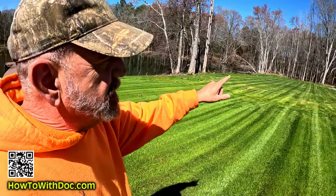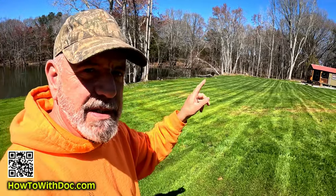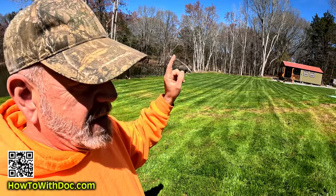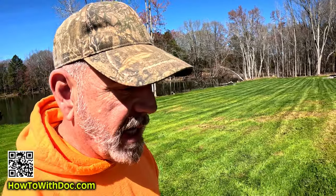Over here, this is clover, rye, weeds, and even turnips over in here. And what I'm going to do over in here is I'm going to seed in Bermuda because I don't have irrigation over here. And come summertime, everything will die off if I don't have Bermuda in there. So this whole area, I mean, it's huge. This is a massive area. Let me show you the natural area.